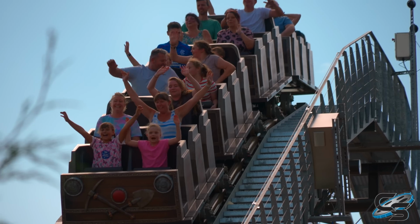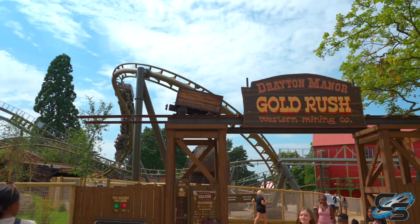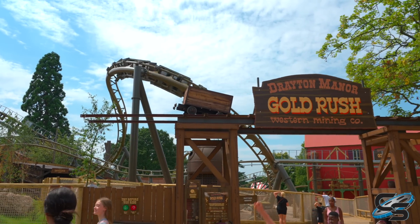I think that if you were a little more timid about coasters, the first one would be a bit better to ease you into it, because you go backward halfway through it and you've already experienced the beginning and gotten a little more acclimated. This one's pretty much right off the bat. It's like, huh, gotcha. Yeah, literally. But I thought it was good. I really enjoyed this ride. It's really, really cool.